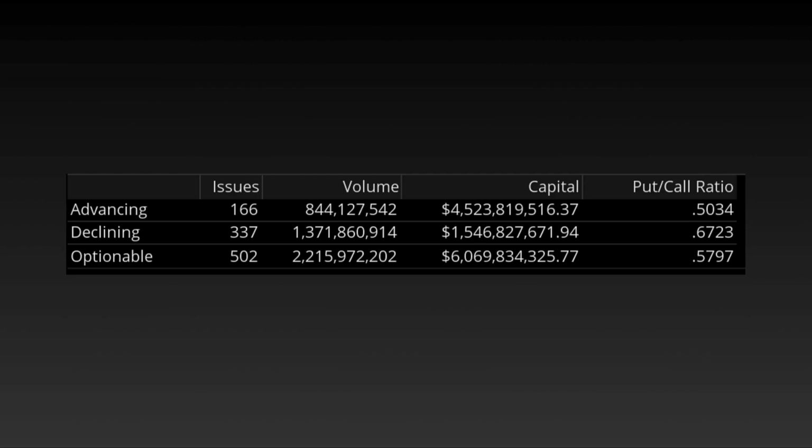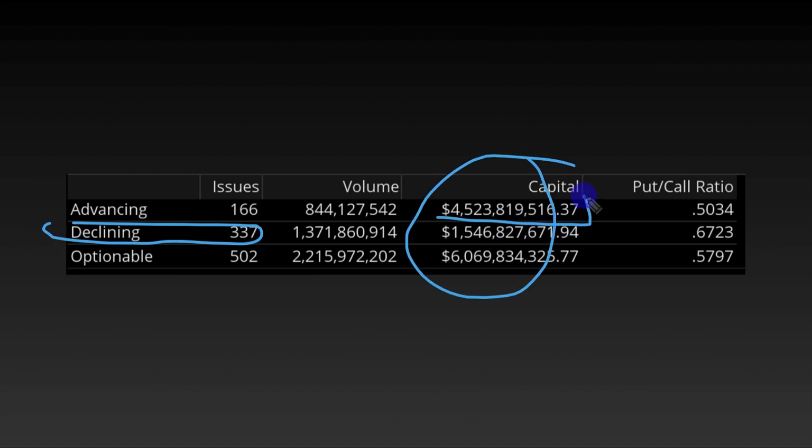All right. Now, what's very interesting is if you take a look at the advance decline, you have 166 stocks in the S&P 500 that were advancing, 337 that were declining. And then just take a look at this. Even though we've had this many declining stocks, look at the flow. Way more capital coming in on advancing stocks, even though there are fewer of them than declining stocks.